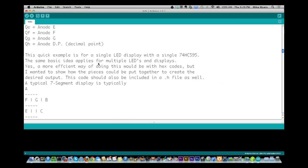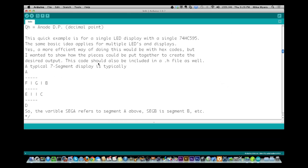Okay, so down here you're laying out how these 7 segments lay out, right? Yeah, and this is just trying to explain how a 7-segment works: the top segment is segment A, and then it goes clockwise around the display. B, C, D on the bottom, E and F on the left, and G is the bar in the middle, and then the decimal point.